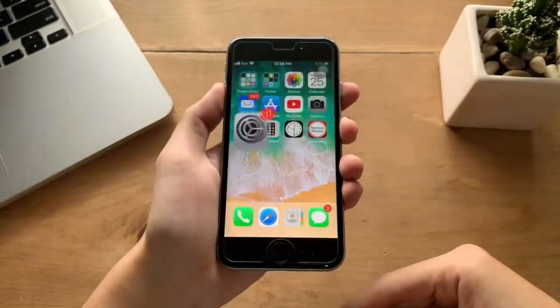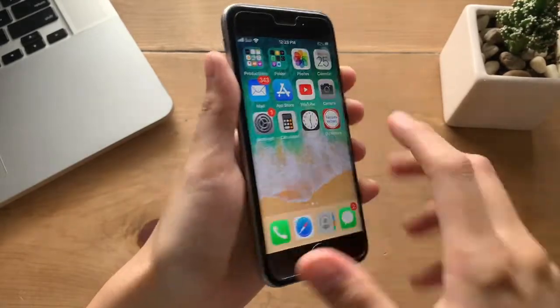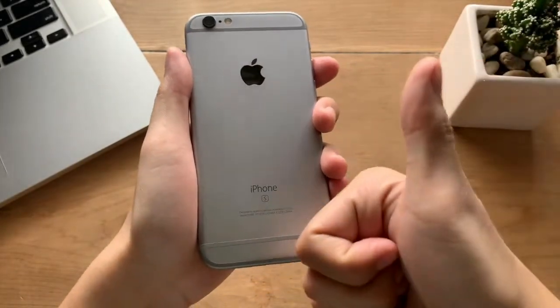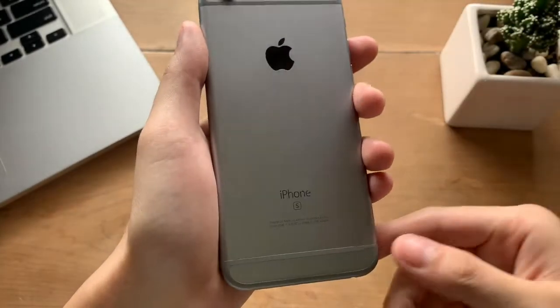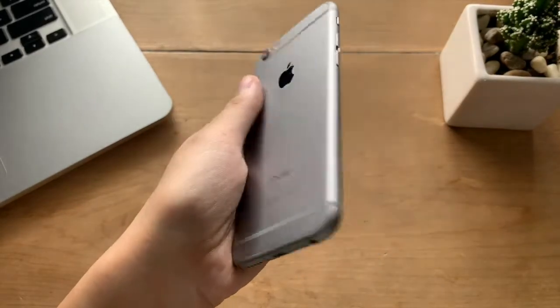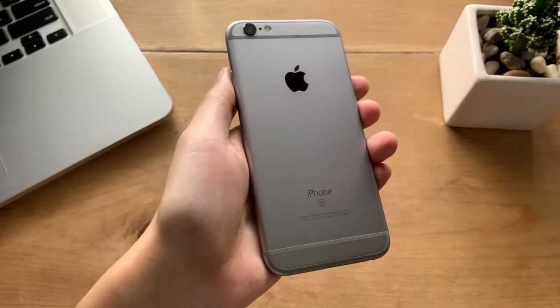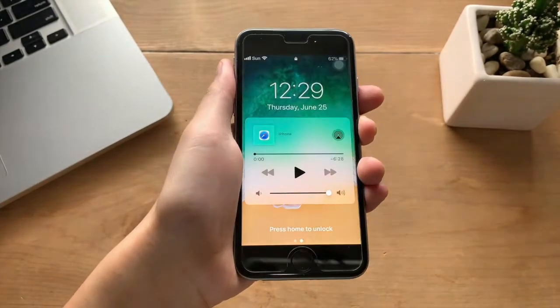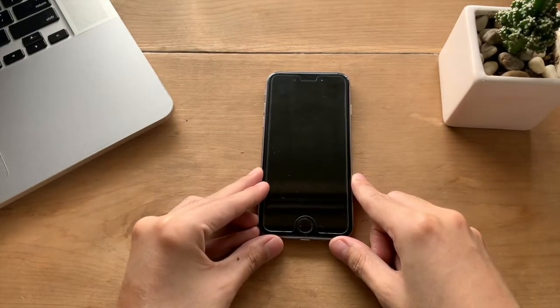When you're looking for the best value iPhone with a small form factor, having an LCD display, smooth and fast performance, and having features that are functional, then the iPhone 6s is a great deal this 2020. The latest is not necessarily the greatest. With some old flagship phones, you can get the best value out of them and not lose a lot of cash. That's it for my review on the iPhone 6s in 2020.